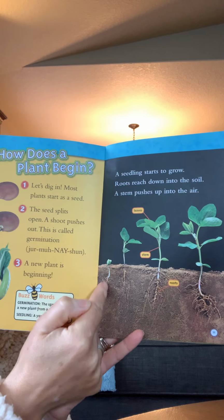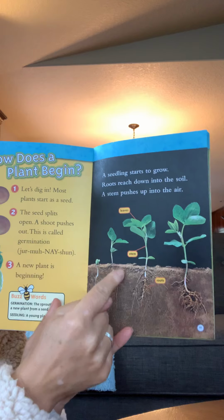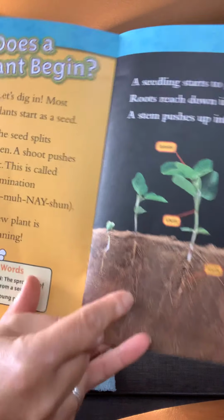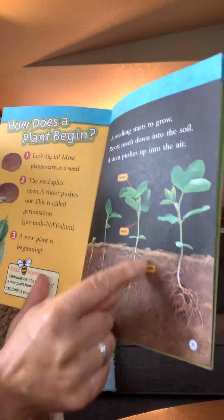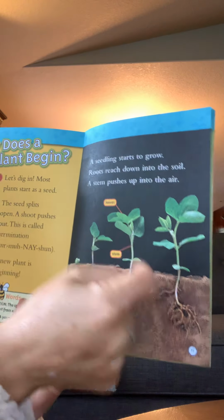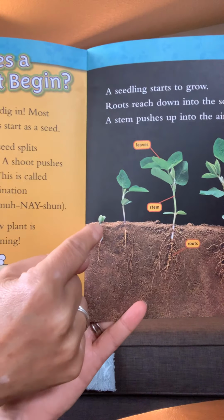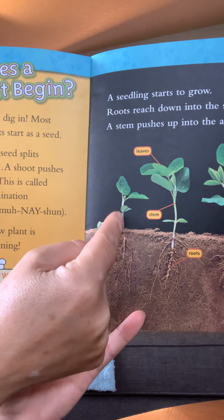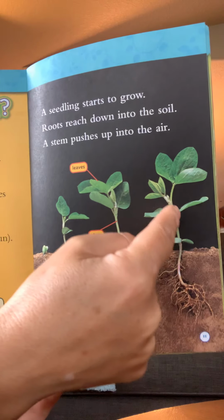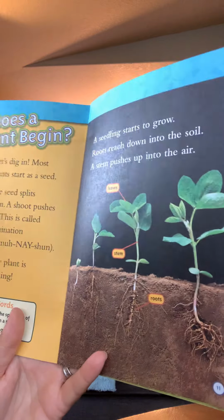It's called a seedling. But look at, as it grows, you can see this photograph shows the same plant over time. So here its roots have become longer and longer and longer. And then we already learned that this part of the plant is called the stem. Look at how small the stem is here, and then it becomes longer and longer and longer. Oh wow, it's growing and becoming so much bigger.